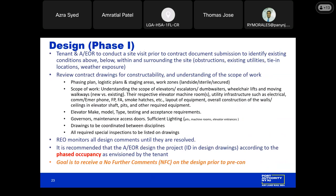The resident engineer's office will monitor all design comments, making sure that they're resolved and implemented into the field. I can't stress enough that any design-related issues should be resolved during the design phase, and it shouldn't become an inspection comment. So if the drawings call for a certain type of buffer to be installed in the elevator pit, we want to make sure that that's the type of buffer that's installed, and it shouldn't become an inspection comment come the inspections.